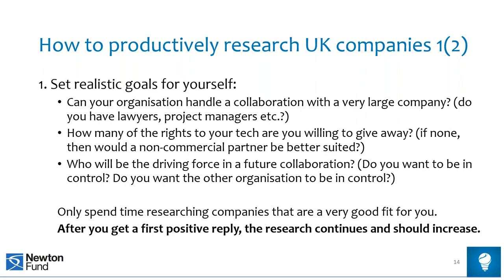Again, it's also possible for you to make a three-way collaboration. I'm not suggesting that you do that as a first idea, but if it turns out that you do need three components from three different organizations to make a product or service work, that's also possible, and it's fine to do within T-DEB and the Newton Fund.